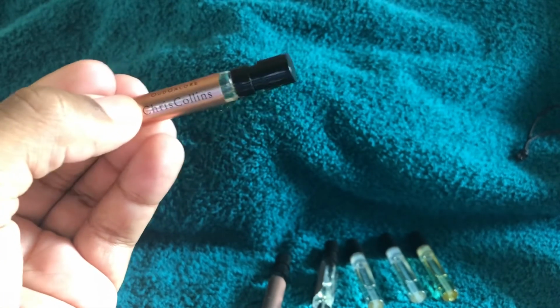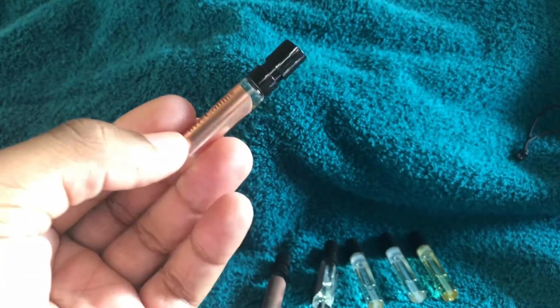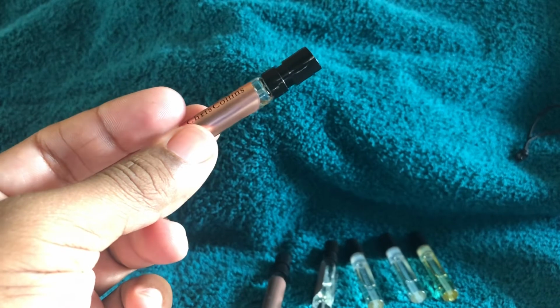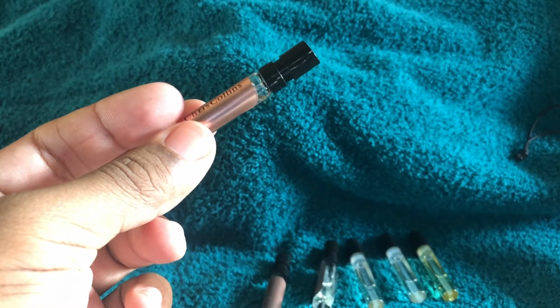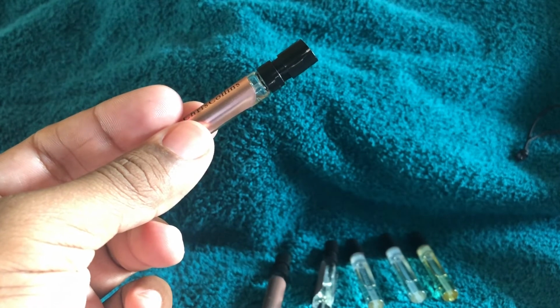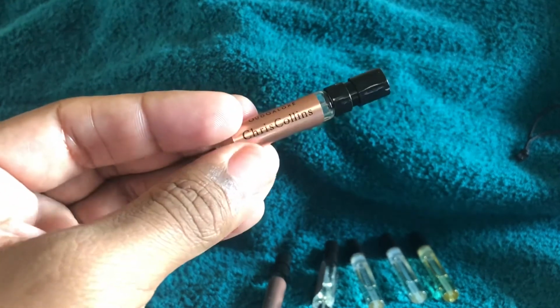So I would say just gauge the room, take a little sample vial of the full bottle with you wherever you're going to be. Start off with a couple sprays, like two or three, and then you can apply throughout the evening, something like that. But yeah, I really enjoyed this.